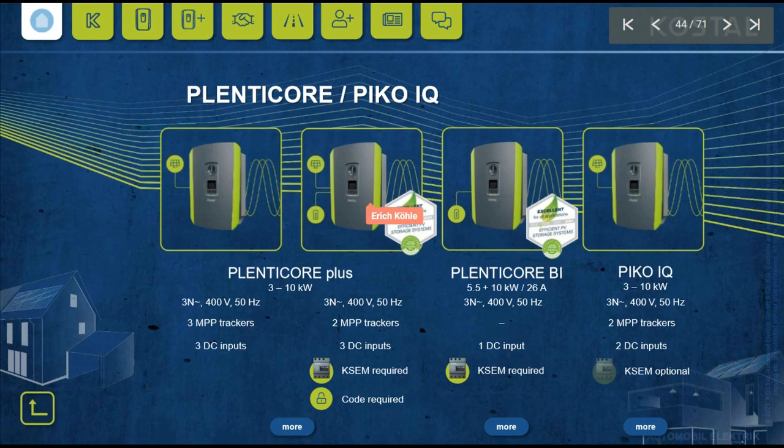But it's very important to know, you can create out of a normal Blendicore Plus a hybrid system. Therefore, you need a smart energy meter. Same situation as with the MP+. The Blendicore BI comes just with the possibility to work with one battery.